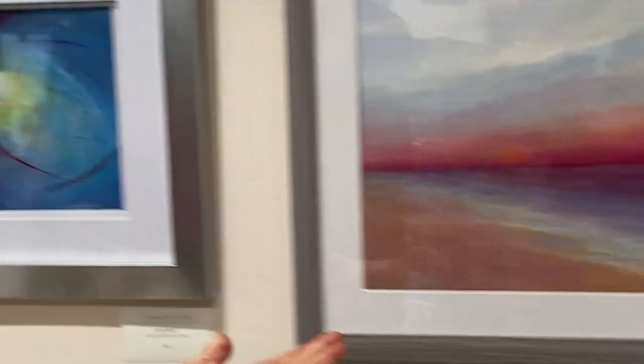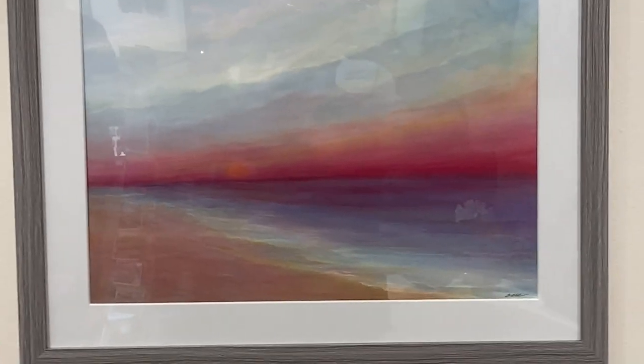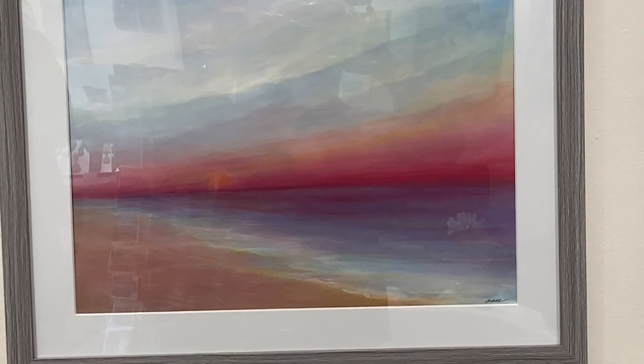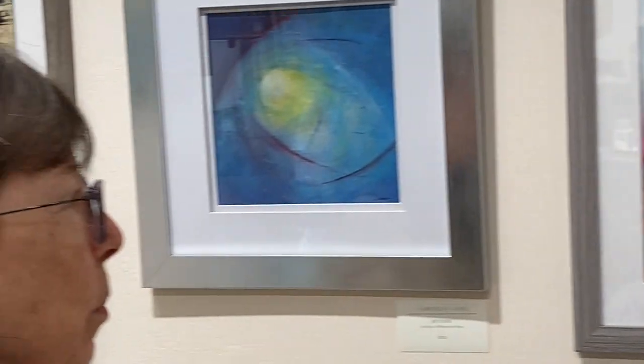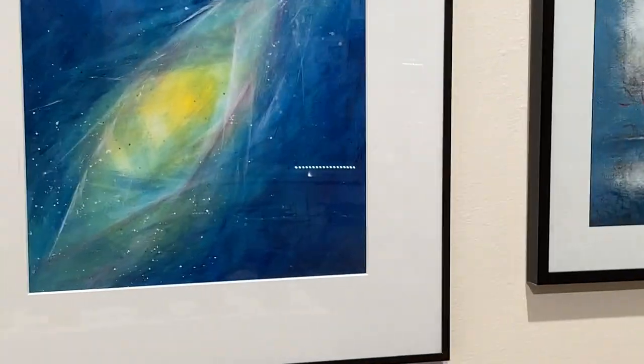This one I was just trying to get a peaceful effect of sun, sky, beach. It could be a sunrise, it could be a sunset. Mostly it was about the peace that I feel when I see the sun on the ocean and the light changing. Some more of the abstracts.